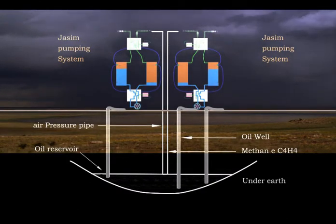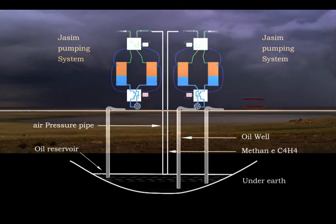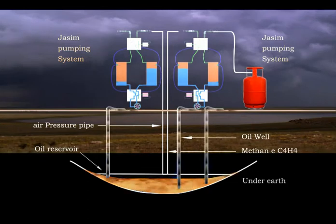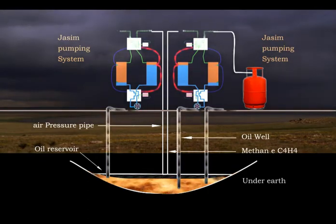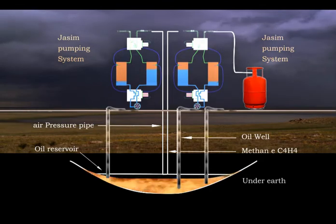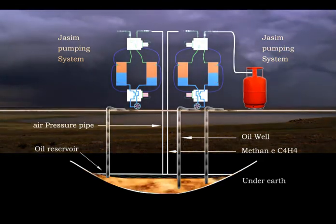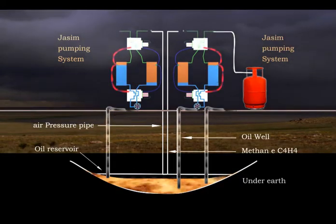JPS units will be used. The first unit pumps compressed air or pure oxygen, while the second unit pumps an ignitable gas capable of reacting with oxygen. The combustion reaction, hundreds of meters underground, will produce an immense amount of heat and a massive volume of superheated carbon dioxide gas. Methane, ethane, propane or butane, for instance, are ideal for combustion reaction with oxygen.